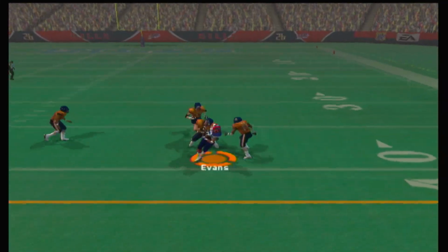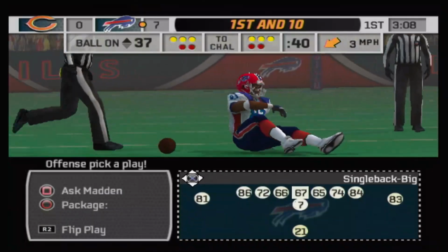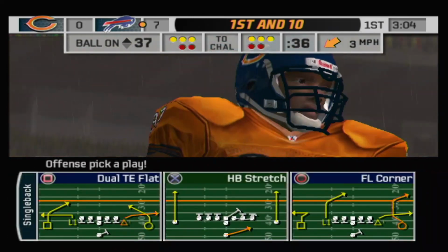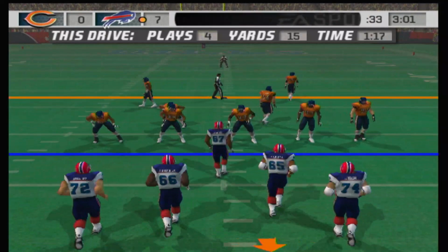Throwing. Urlacher records the tackle. Bench thought he could get off the field, but he couldn't make the stop on fourth down. Yeah, they were picked apart pretty badly right there. Ball on the 37-yard line.